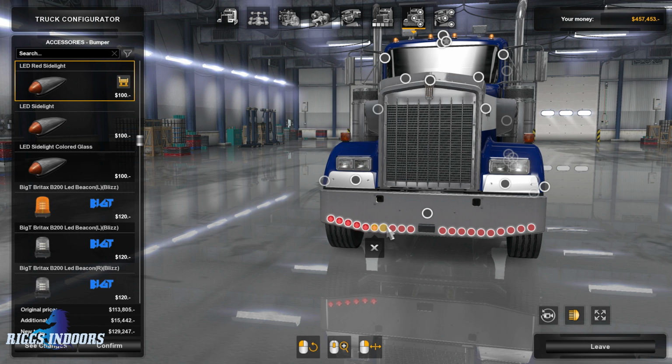We're going to light it up. Dude, paint my truck. Might as well. Yep. Missed one right there. Don't tell me I missed one there. No, I didn't.